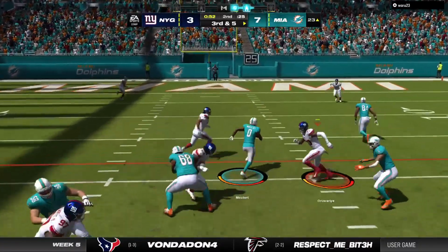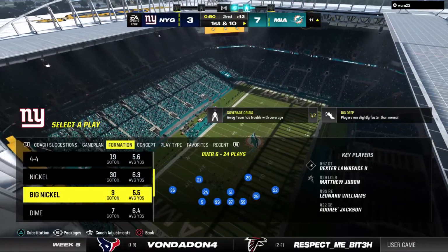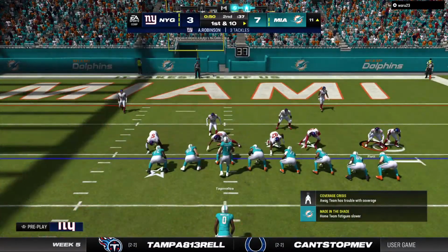They'll stay on the ground with Mostert. Oh, fine work there as he gets this thing down to the 11-yard line. Now the Dolphins going to burn the first of their timeouts as the clock shows 50 seconds to play here in half number one.